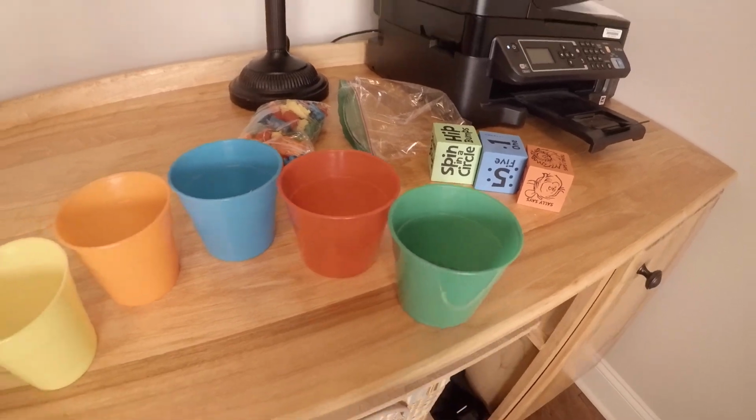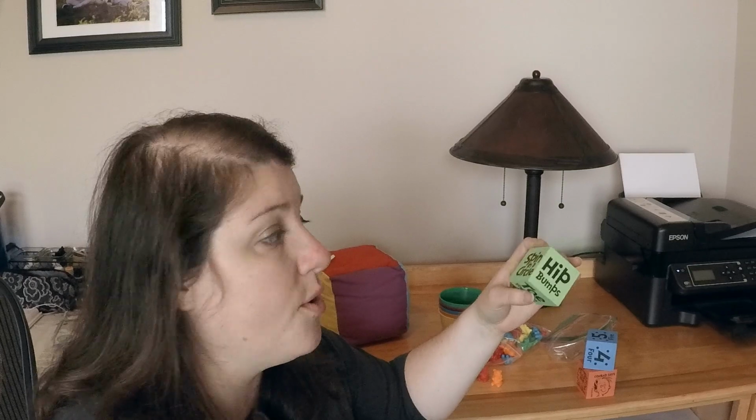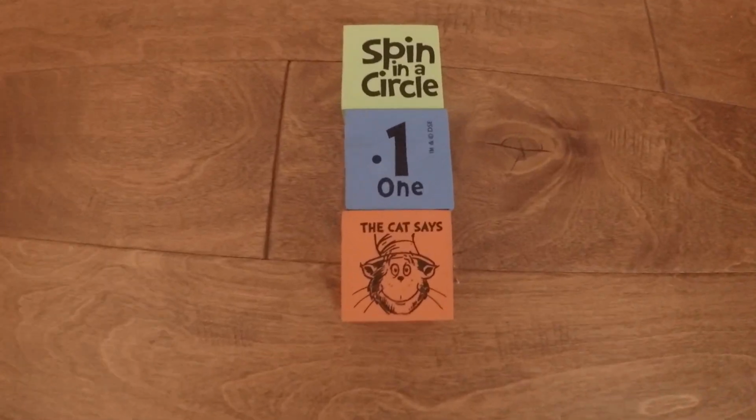So the possibilities with this truly are endless, and each one of these activities can be used in and of itself. So our Dr. Seuss dice here, this could just be an activity. We could make it fun and go outside. We could change it up and say that they have to spin in a circle 3 times and then we'll read a book, or maybe they do hip bumps on the way to the kitchen. They do frog jumps as they are getting their snack ready. So you can incorporate these things in a number of different ways that can be fun and exciting.